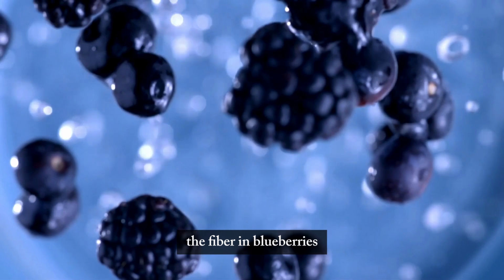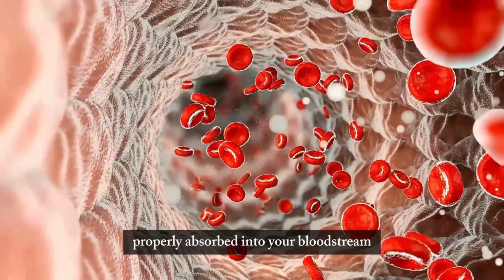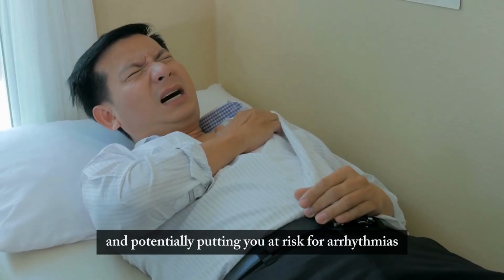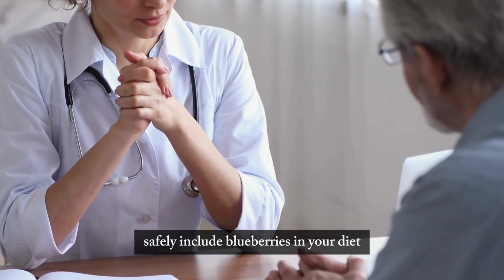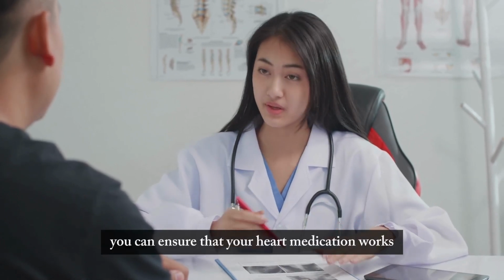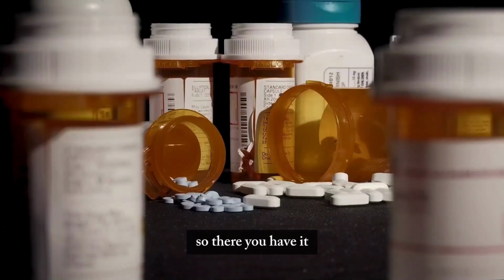The fiber in blueberries can bind to digoxin in your digestive system, preventing it from being properly absorbed into your bloodstream. This can lead to suboptimal levels of the medication, making it harder to manage your heart condition and potentially putting you at risk for arrhythmias or worsening heart failure. If you're taking digoxin, it's crucial to talk to your doctor about how to safely include blueberries in your diet. They may recommend spacing out your blueberry consumption from your medication dose or monitoring your digoxin levels more closely. By being mindful of this interaction, you can ensure that your heart medication works effectively and keeps your ticker in top shape.